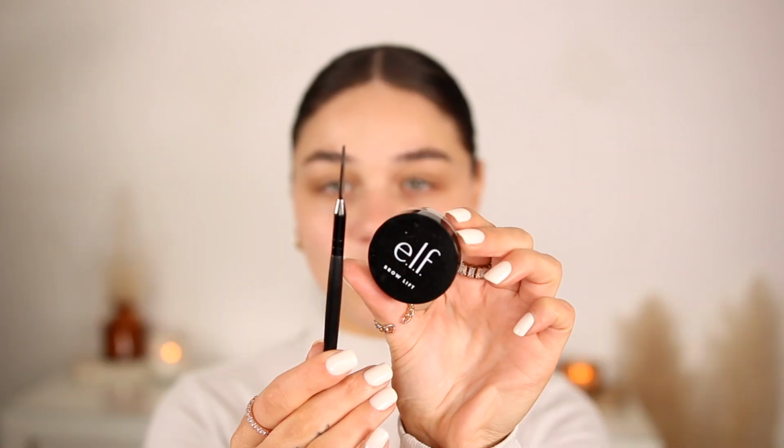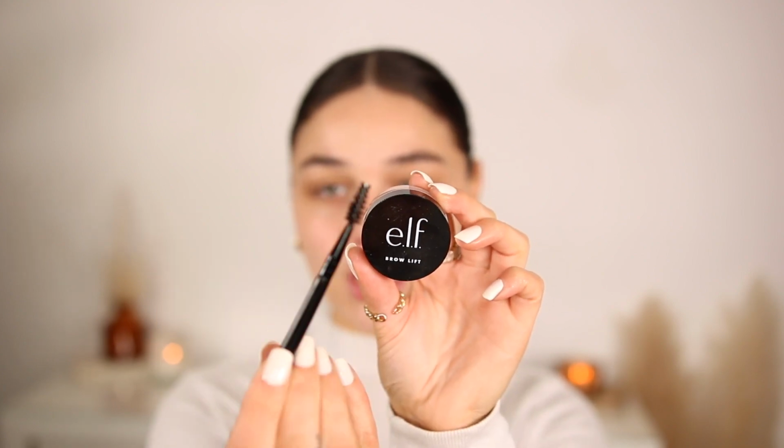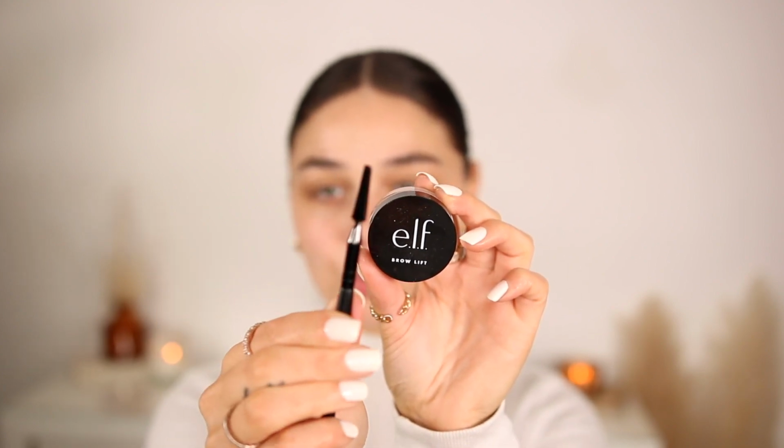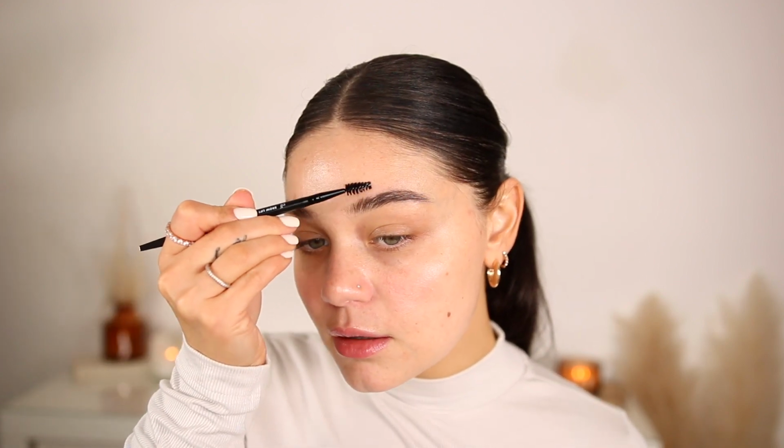I'm also gonna go in with the brow lift as well, but this is just gonna help add a little bit of an additional color. Then I'm gonna go in with e.l.f. Cosmetics Brow Lift, which is such a great product. I'm gonna use this spoolie right here. It also comes with a flat edge right here, just to kind of lift the brows and keep them in place. I personally love this kind of brow look. It is one of my favorites. This is a product that also went viral, and it's only $6, so I love that. It is definitely a dupe for higher end products.